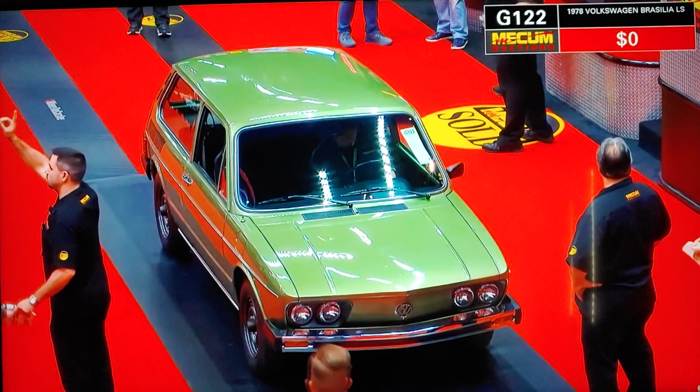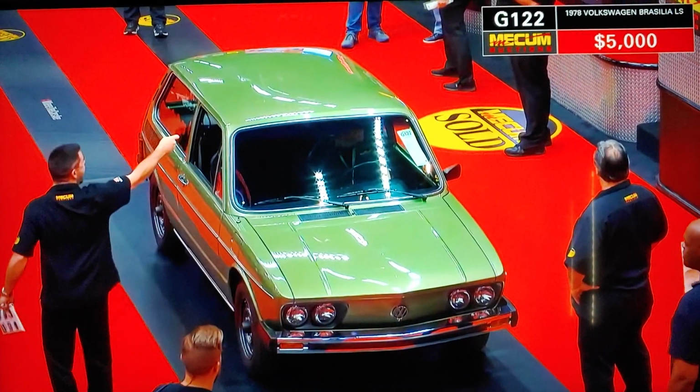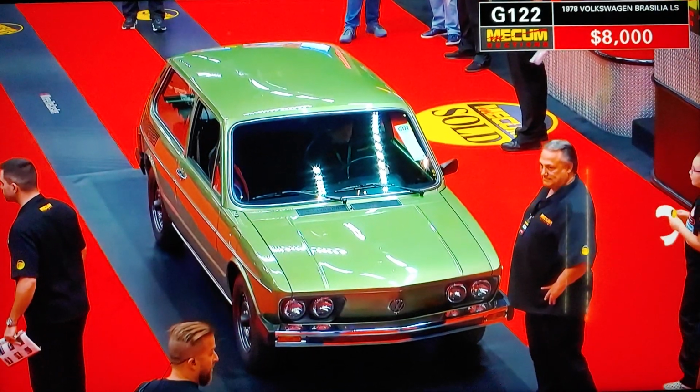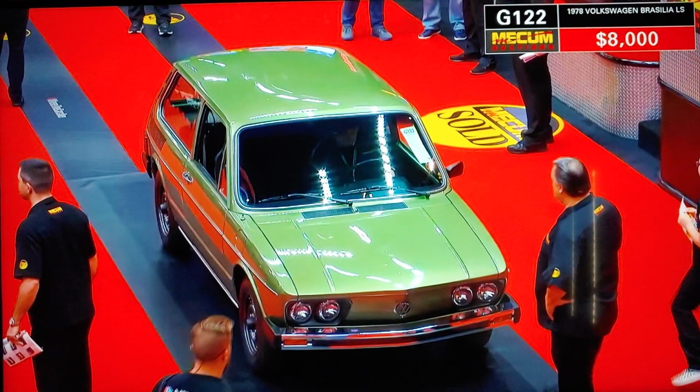$10,000 here. Get it on 7, 8, 8,000. I get it on, get it 8, 9, with a bid 9 here, get it on 9,000 out of here. Get it on 8, 9. 9,000 out of here, get it on 10, with a bid 10, get it on 9.